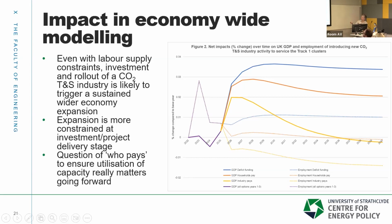Similarly with jobs, all options have the same impact in the first few years, but then if the government pays by running a deficit, then the employment is maintained. Whereas in the other two scenarios, it starts to drop off. The other thing about this work is it does indicate that we've put this sector into the whole economy, but it will not be impacted across the whole economy. So it will be impacted where those clusters are. So in terms of where jobs are realised and where jobs are lost and where the impact on households is realised will not be the same across the whole economy.